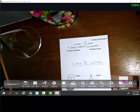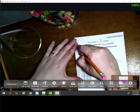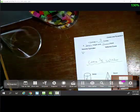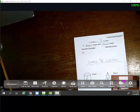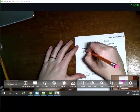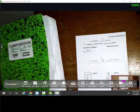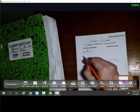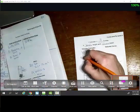Okay, who remembers from yesterday our volume formula for a cylinder? If you forgot it, it's on page 97 on your formula sheet. It's capital B, H. What did the capital B stand for? Area of the base, and my base is a circle. So how do you find the area of a circle? Pi r squared.